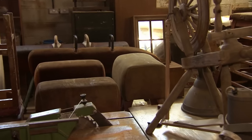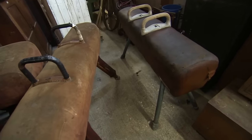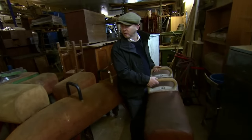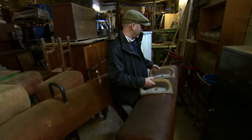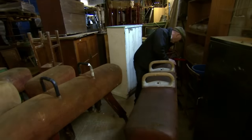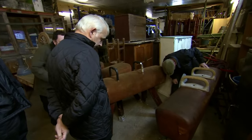There's some gym equipment here. Yes, it's something we do a bit of. Thought you were going to have a go then, Drew. You're joking. No chance. Oh, that's a shame. It's got a big rip in it. He's got one foot that's missing, one of these rubber feet. Oh, that's a shame.